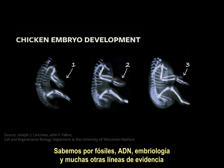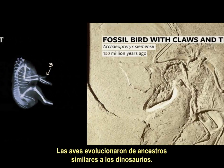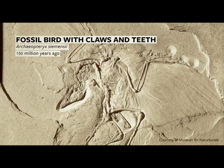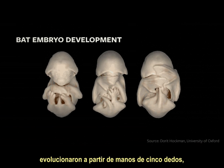We know from fossils, DNA, embryology, and many other lines of evidence that bird wings are actually modified arms and claws. Birds evolved from dinosaur-like ancestors. We can also clearly see that bat wings evolved from 5-fingered hands, very similar to those of monkeys and shrews.